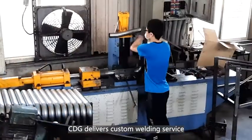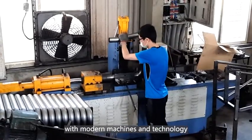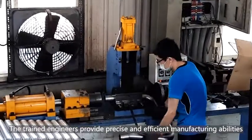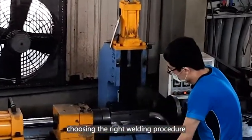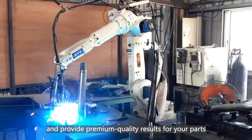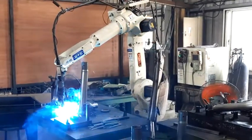CDG delivers custom welding service with modern machines and technology. The trained engineers provide precise and efficient manufacturing abilities, choosing the right welding procedure to shorten turnaround times and provide premium quality results for your parts.